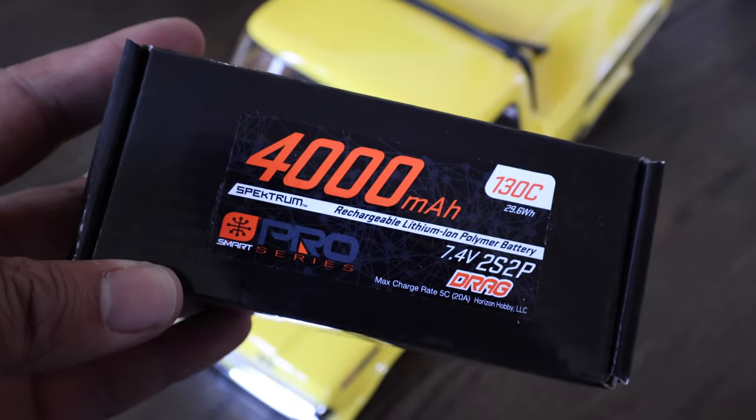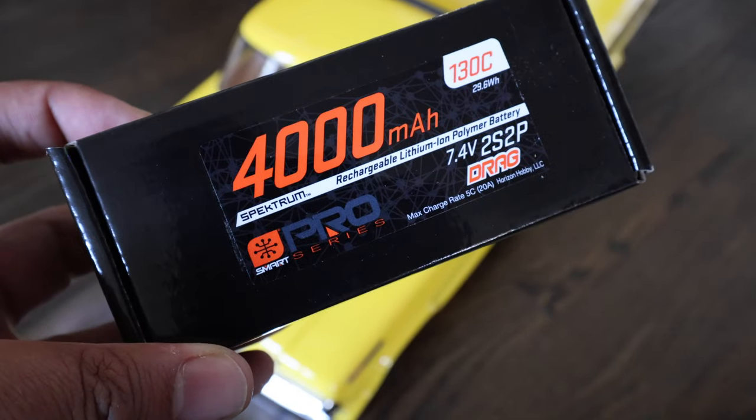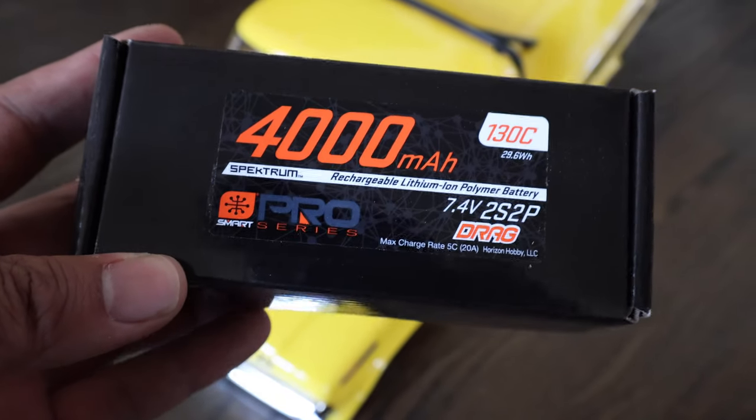Here's the battery we're using today. We're not doing any like time passes, but this battery should be really, really good. It's more of like a shorty pack, so I had to put the big old foam spacer in there.